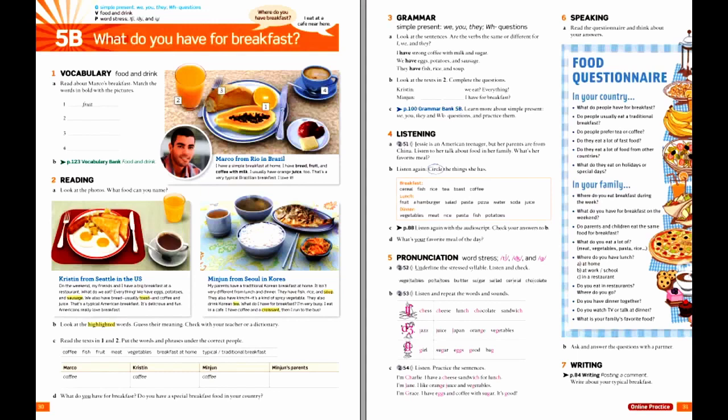2.52. Vegetables. Potatoes. Butter. Sugar. Salad. Cereal. Chocolate.